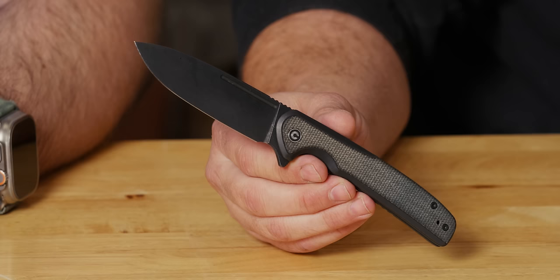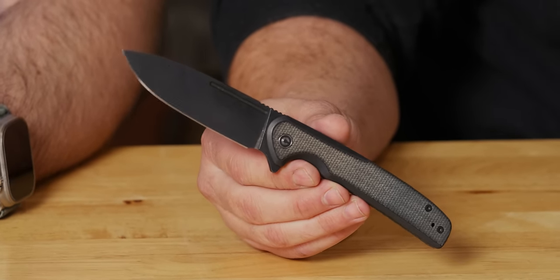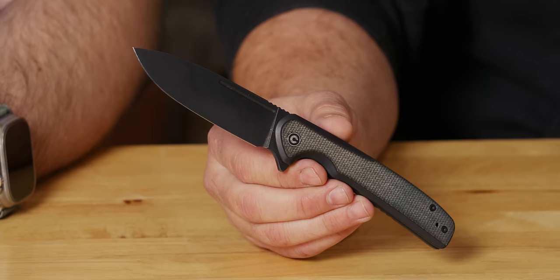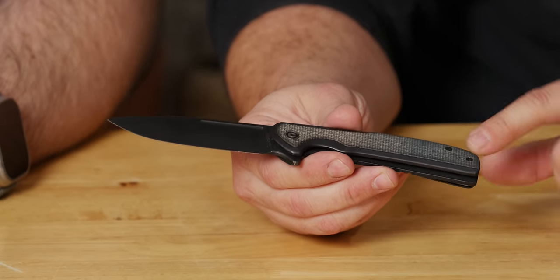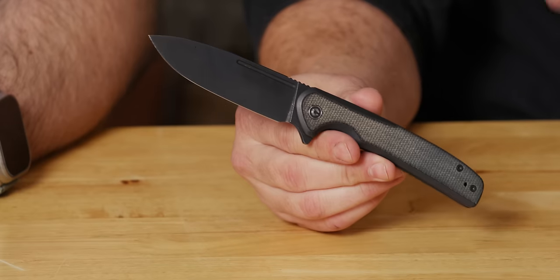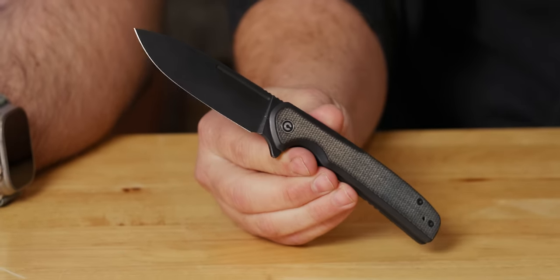This is the Civivi Voltaic. This is an absolutely stellar knife. 14C28N blade. This particular one has a micarta insert, stainless steel construction, stainless steel frame lock, which I love. Me, a good frame lock on a budget knife. I just think it's so amazing. Deep carry pocket clip, you can put it on the front or backside of that. It's a bigger knife, like I've got a medium to large size hand, tons of blade to handle ratio, which I absolutely love. Everything about this knife I love.